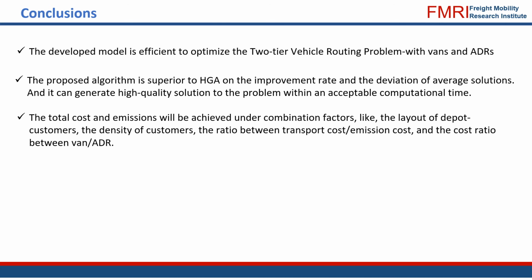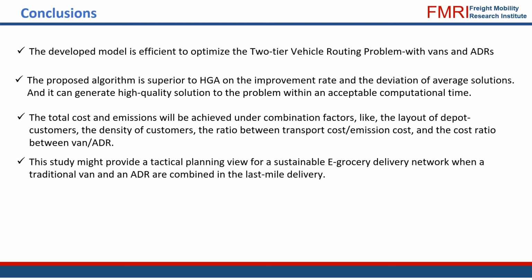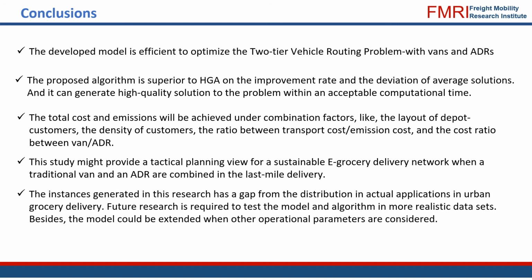The minimum total cost and emissions will be achieved under combined factors like layout of depot and customers, the density of customers, the ratio between transport costs and emission costs, and the cost ratio between WAN and ADR. And this study might provide a technical planning view for a sustainable e-commerce delivery network when a traditional WAN and an ADR are combined in the last mile delivery.